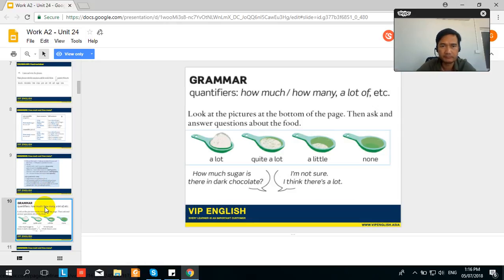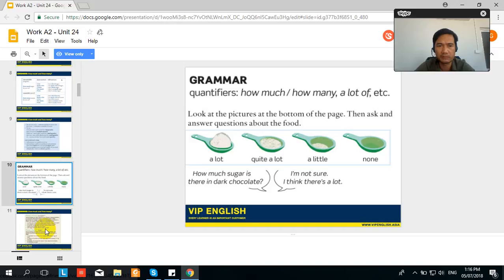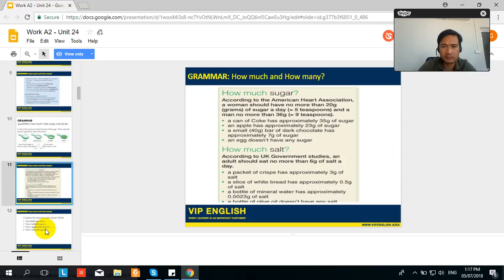So here are some quantifiers: how much, how many, a lot of. For example, in the first picture, this is a lot. The second is quite a lot. Third, a little. Next is none. Okay, so that's how it is. So now let's try to read how much and how many. Go to page 11. How much sugar?